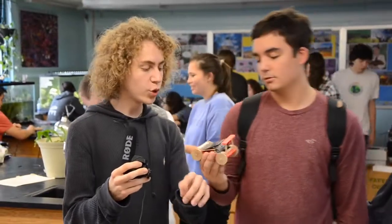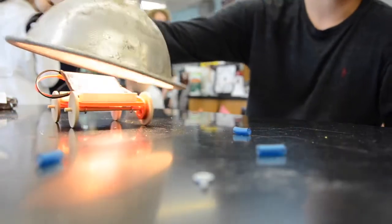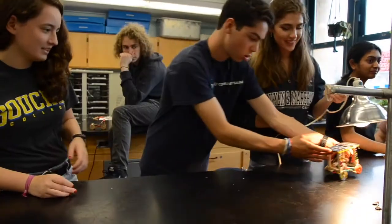And basically, we were testing to see if this generator with the solar panel on top, if we were to shine a light on it, if it would move without human touch or physical contact. And it did. Maybe he'll post a video.